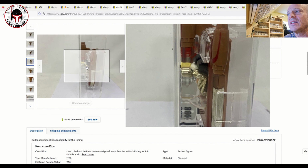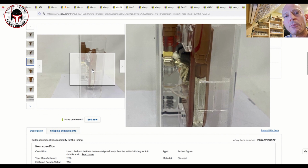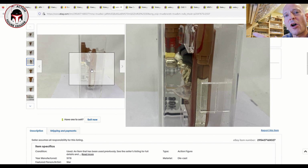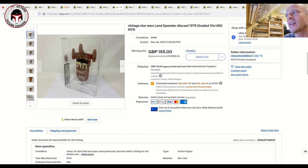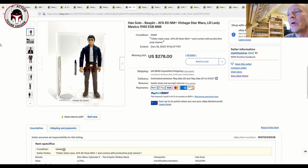The only thing I'd worry about with these is specifically for the die-cast land speeder, that windshield can pop out really easily. If the tabs are kind of worn or loose, I would be a little bit concerned that in shipping, that windshield would pop out without having a bracket in place. So that's the only thing to keep in mind with these loose graded die-cast figures, is that the wings can pop out, the windshield can pop out, and that would be my concern on that one, that in shipping, it would jostle enough that it would fall out of the tabs, and then you've got a windshield that's loose inside the case. But hopefully that arrived safe and sound to whoever bought that. Really nice looking example, UKG 80%, and again, that sold for 188 US dollars.